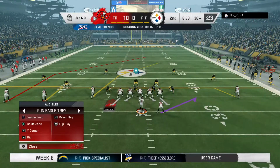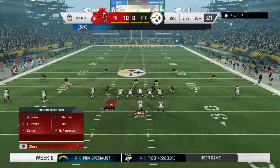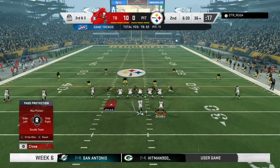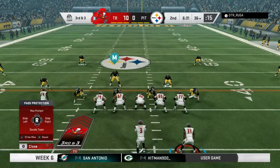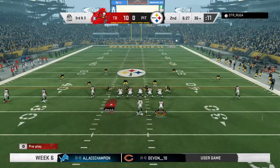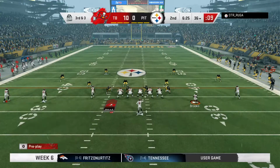Mike 14. Go. Flip. Check the 5-0. Hey, 5-0. Hey, 5 on the 50. 5 on the 50. Easy. Hey, 5 on the 50.